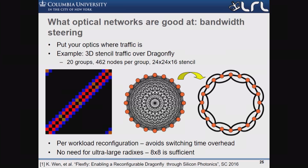It requires all the components. It requires having the optical silicon photonics there, so I can have it, and having those optical switches integrated. The good news is that I don't need a very high radix photonic switch, which is very hard to do. I can get a lot of advantages even with just an 8x8 type of switch.